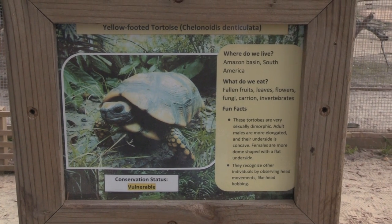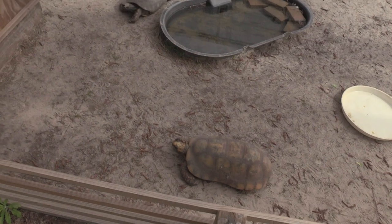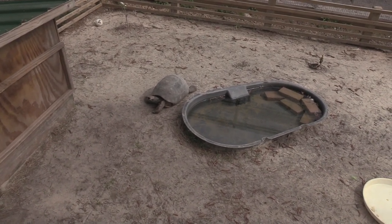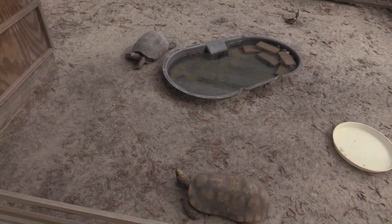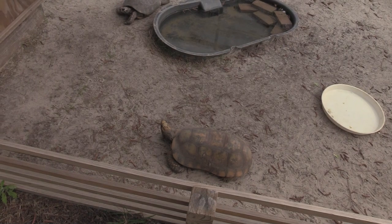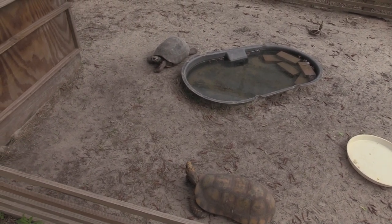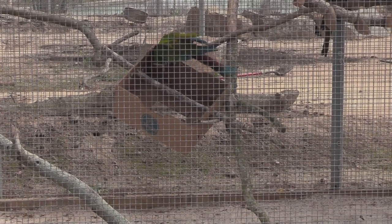Got some yellow-footed tortoise. What's up, guys? I do like the tortoises because I've got a tortoise at home. I mentioned this before in several of my videos. Got a Sulcata tortoise named Sheldon. He's about 5 years old now. Another macaw here in the box. Well, partially in the box.